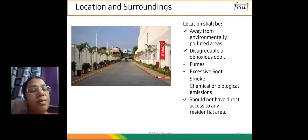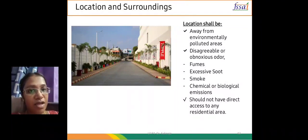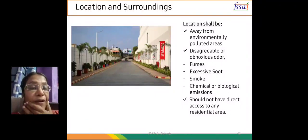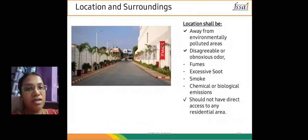So first coming to the location and surroundings, it must be away from environmentally polluted areas and disagreeable or obnoxious odor and excessive soot, smoke, chemical or biological emissions, and should not have any direct access to any residential area. So these are all the main considerations taken into account for the selection of location or the surroundings.